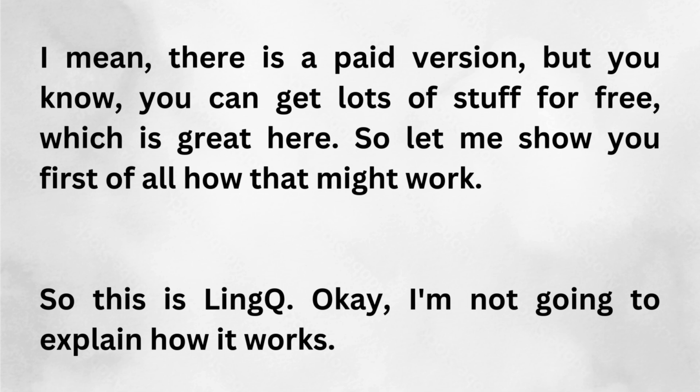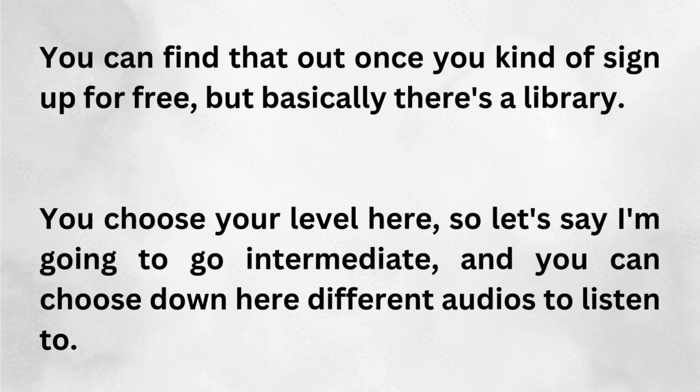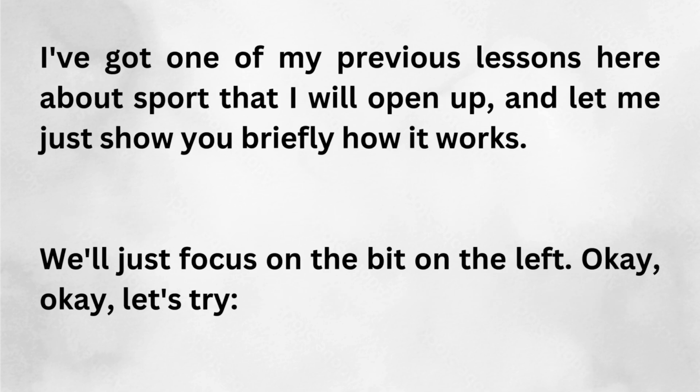Okay, I'm not going to explain how it works. You can find that out once you sign up for free, but basically there's a library. You choose your level here, so let's say I'm going to go intermediate, and you can choose down here different audios to listen to. I've got one of my previous lessons here about sport that I will open up, and let me just show you briefly how it works. We'll just focus on the bit on the left.